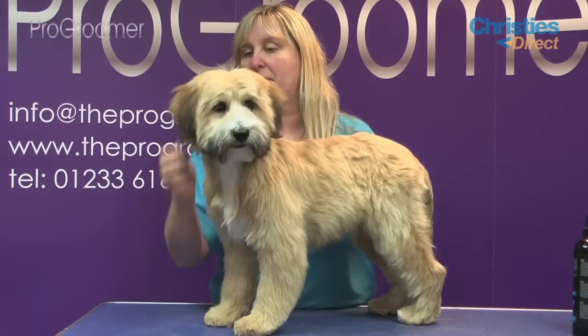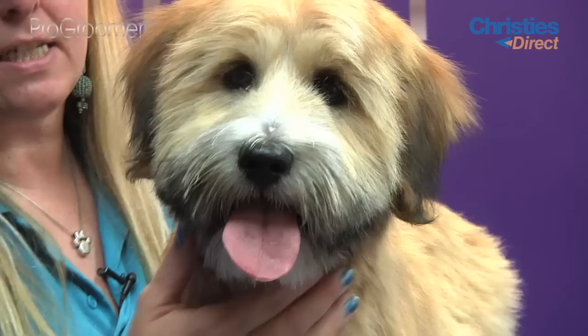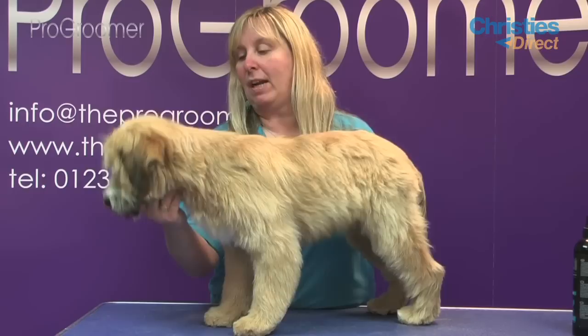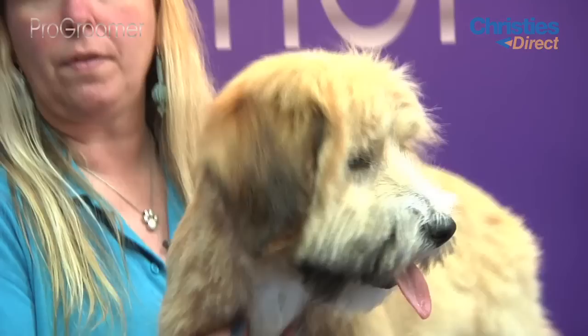I would expect to see him back again in between 4, 6 or 6 to 8 weeks time, depending on how quickly his coat grows. Some owners bring their dogs in every 2 to 3 weeks while they're puppies for eye trimming, for nail care or ear plucking if they have an excessive amount of hair. But it's really down to the owner and the groomer on what they want to do as regards the actual maintenance of the dog.